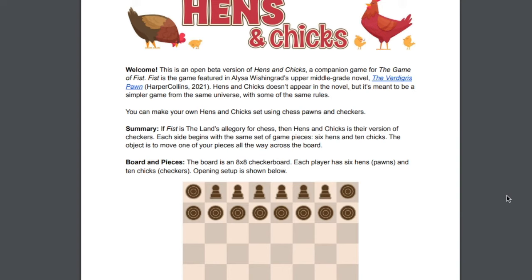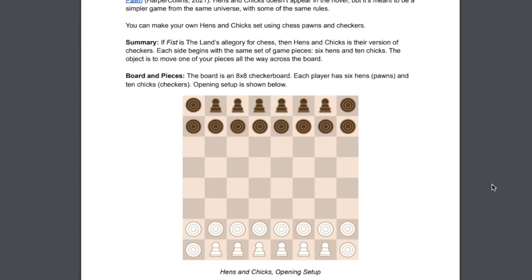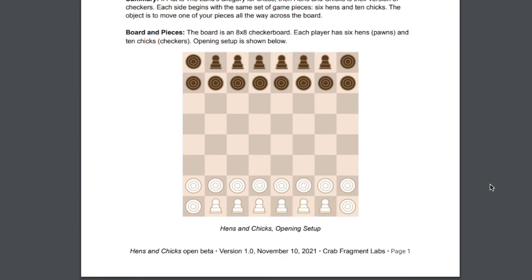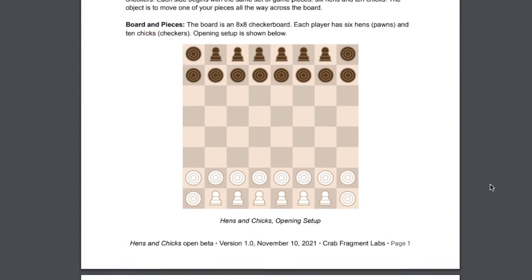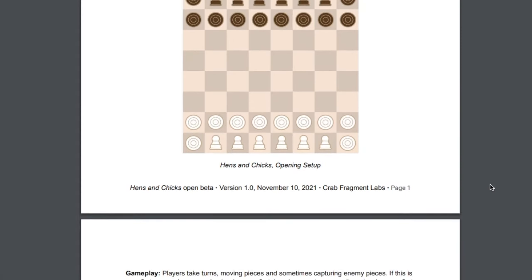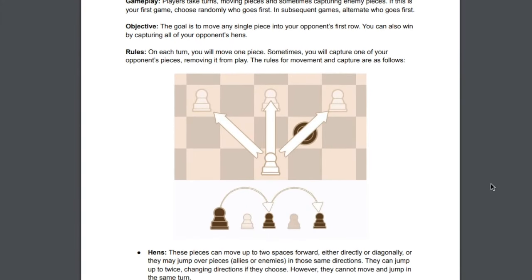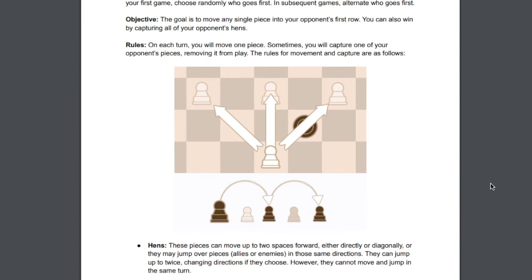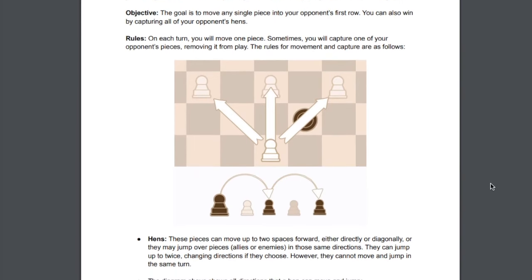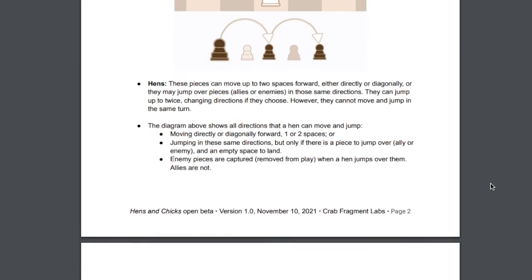Number 4, Hens and Chicks. This is a new game from James Ernest. You can find it on his website, Crab Fragment Labs. It is essentially just a companion game found in the footnotes of the rules for another game that he created called Fist. Now, Fist is a very interesting game in its own right. This game actually comes from a fantasy novel by Alyssa Wishingrad, The Verdigris Pawn.